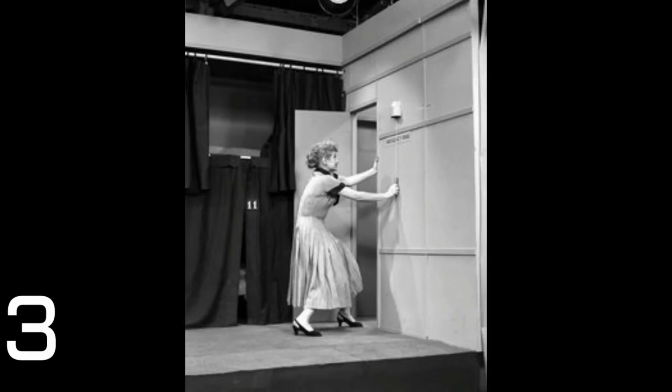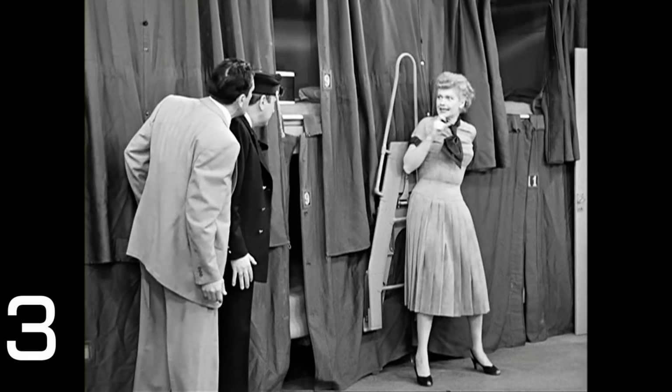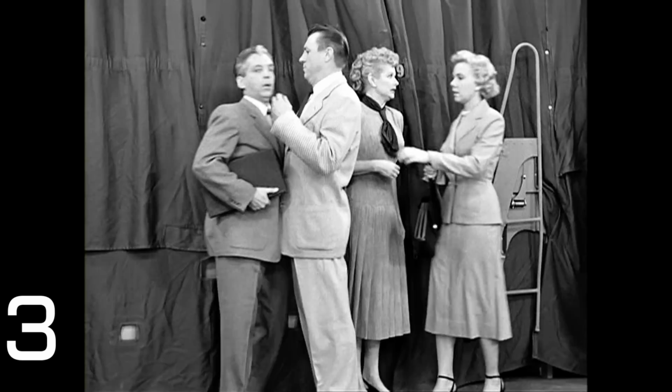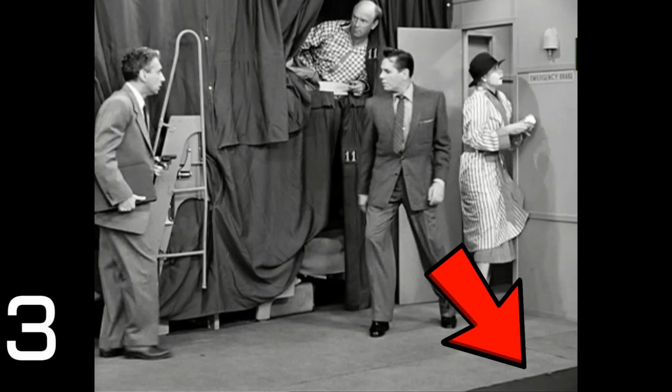Of course, they did not film this scene on an actual moving train, but you can see in this photo that that set is actually on top of a platform and it's made movable so that whenever crew members rock it back and forth, the whole set moves, including the curtains and the ladder and all the actors on the set. It was said that previously the set was constructed and only the actors dropped to the ground, but Desi and Lucy did not like the lack of realism, so they made the special set just for these scenes.